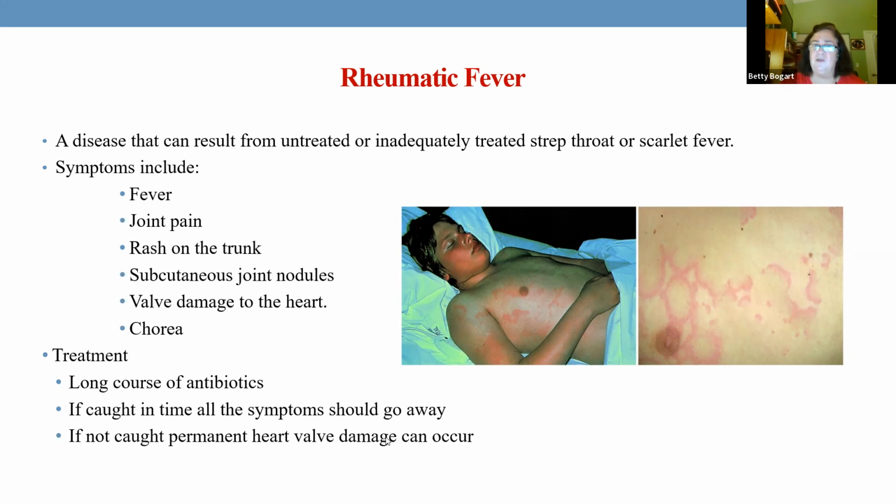So how do we treat rheumatic fever? Well, it's a strep infection. So we're going to have a long course of antibiotics, usually 4 to 6 weeks. And if we take care of that soon enough, and we didn't let it last too long, there's going to be no heart valve damage. So everything will go away. Chorea will go away, the rash, the nodules, joint pain, everything. So it behooves parents, if they see these things, to get these kids in quickly so we can give that long course of antibiotics.